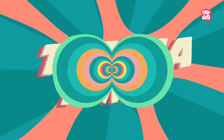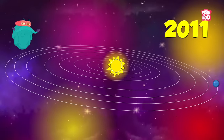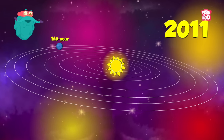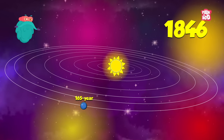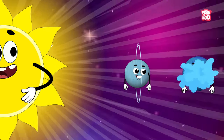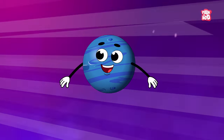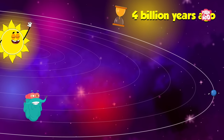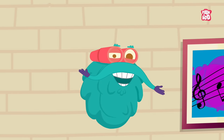Trivia time! Did you know, in 2011, Neptune completed its first 165-year full orbit since its discovery in 1846? Also, like its neighbor Uranus, Neptune likely formed closer to the Sun and moved to the outer solar system about 4 billion years ago.